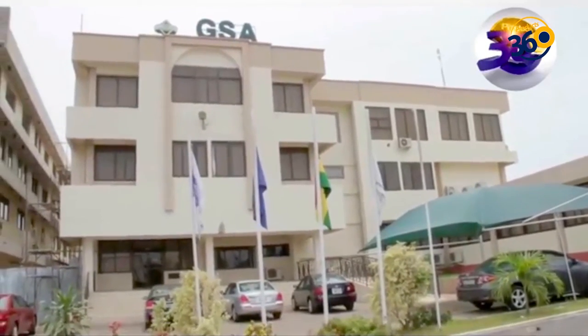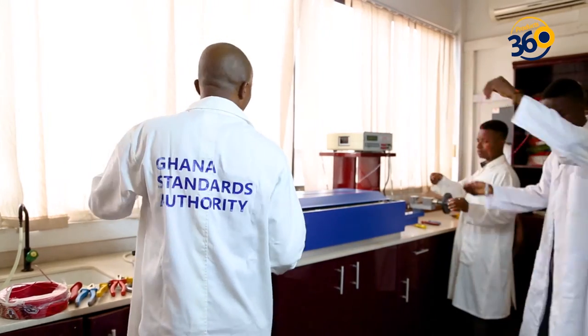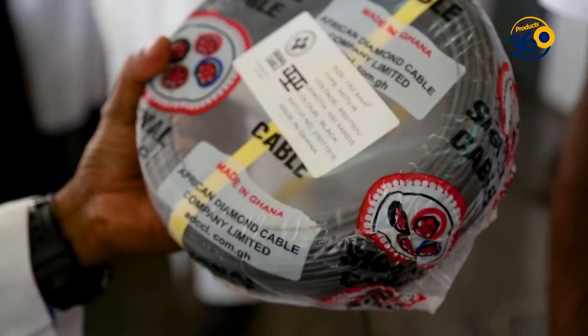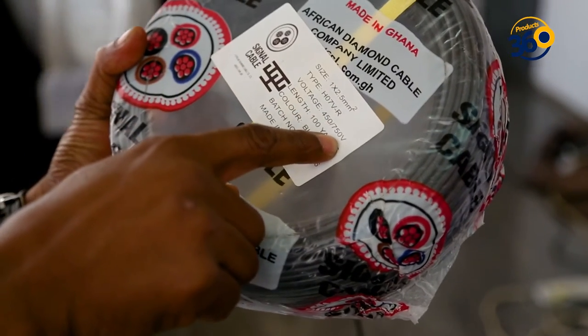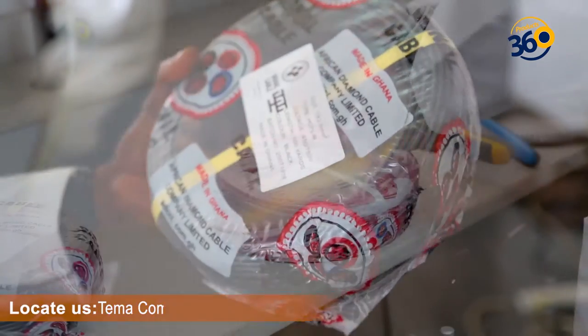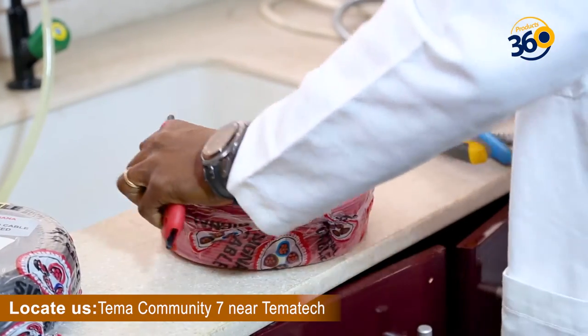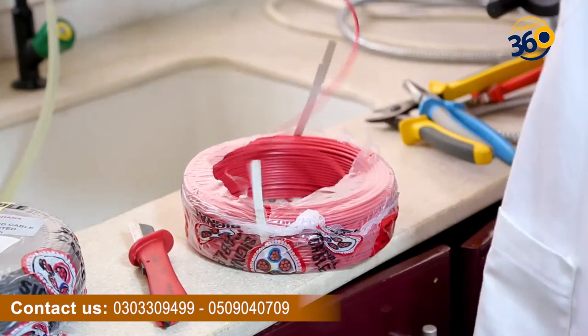ISO certified company, Signal cables are manufactured and tested according to international certifications. The Ghana Standards Authority takes critical measures for test analysis for quality products before they come out on the market. These tests will be demonstrated to check whether Signal cables meet the international standards and the national standards.